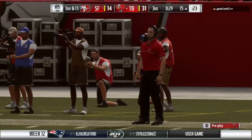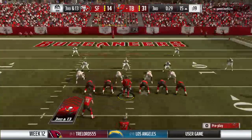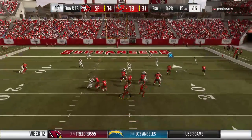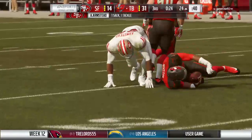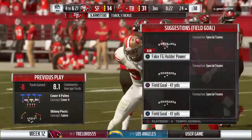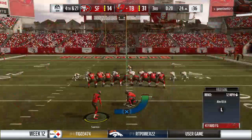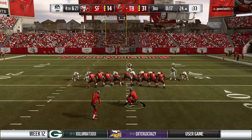The chance of wasting this great starting field position, a real threat. This is 3rd and long. 3rd and long for Winston. And he's going to go down. He's sacked back at the 24. Eric Armstead coming in to drop him for a loss of 8, and it'll be 4th down.